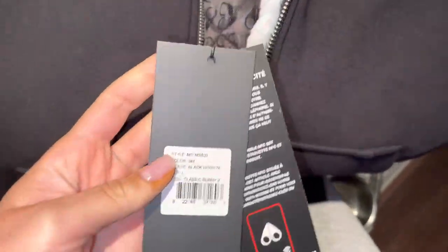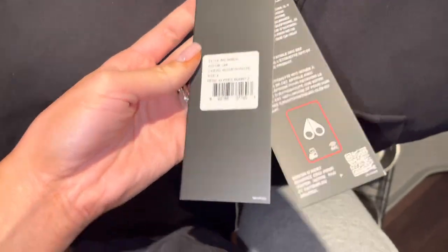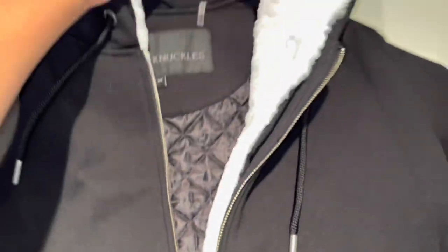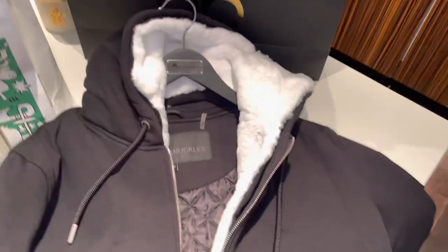You guys, the tag, so you can see what it is called. I think it's called the Classic 2 Bunny or something. I'm not sure. Oh, there we go. Classic Bunny 2. So that is literally what it's called. And yeah, it's literally so nice on. I'm obsessed with it. When he tried it on, I was like, you need to go buy this. You need to have this in your life. This is just a must.